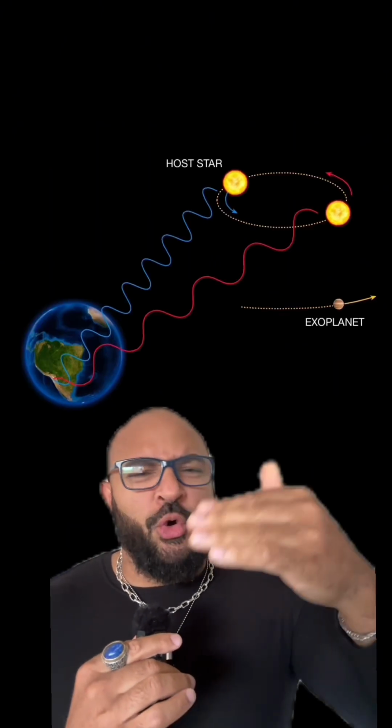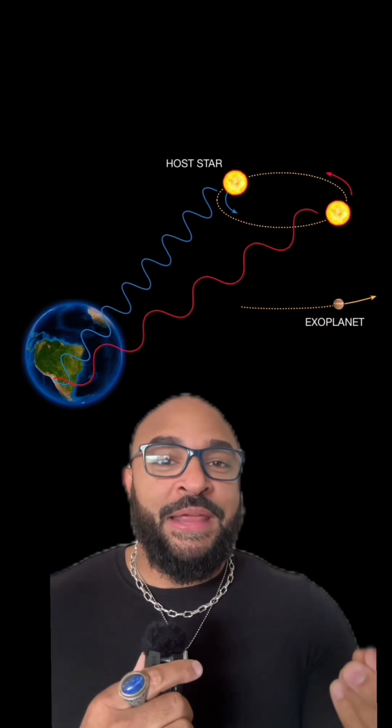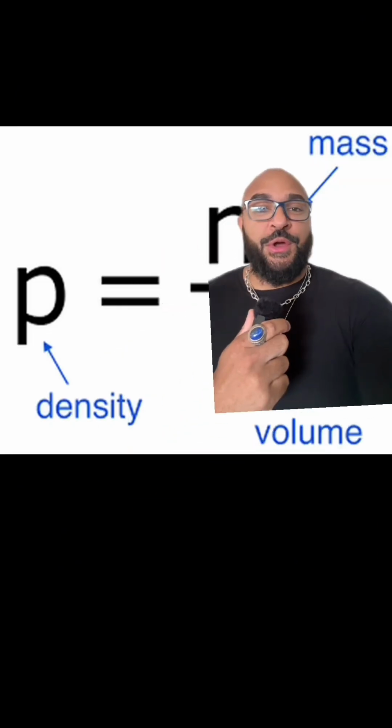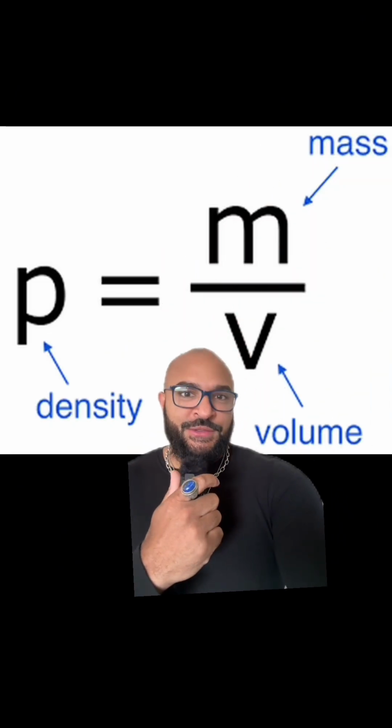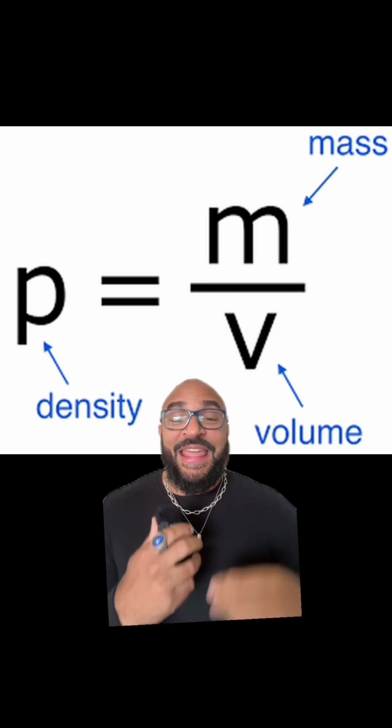Think of planets orbiting stars, but in reality, both the star and the planet are orbiting some common center of mass between them. Based on the wobble that the star does, you can determine what mass exoplanet is causing that motion. Once you know the mass and the size of a planet, you will then know the volume, 4/3 pi r cubed for a sphere, and the average density.